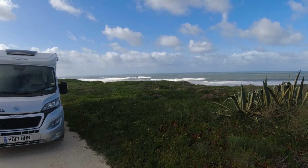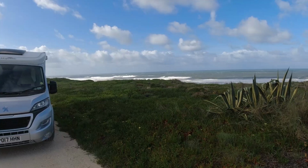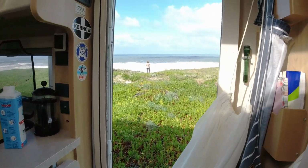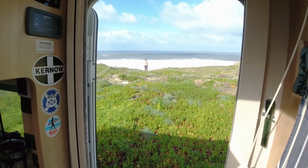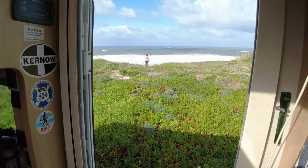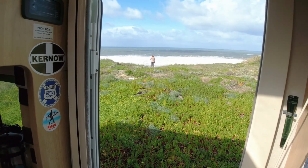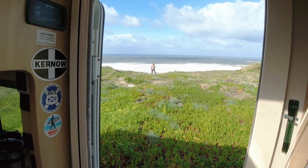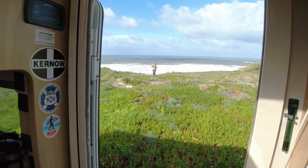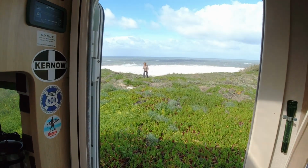Just had a bun and a coffee, and now we'll mosey a bit more up the coast, see what else we see. Jill's just going for a little walk out to look at the sea. It is a bit cool today. It's only about 13 or 14 degrees, and with the wind as well, it's a bit bracing. But we've checked the weather in Cleethorpes, and it's about 2 degrees, feels like 0.